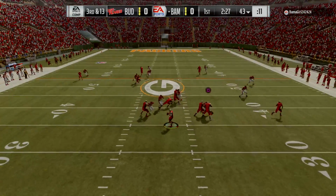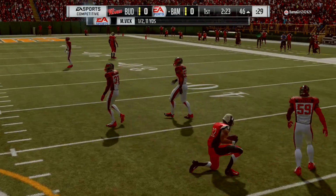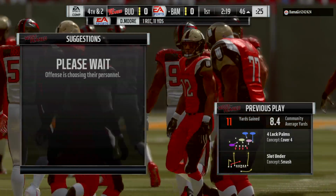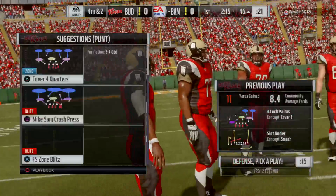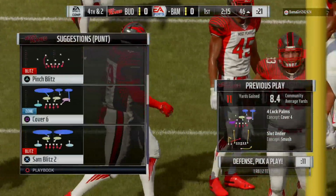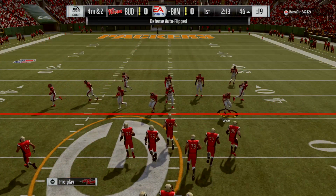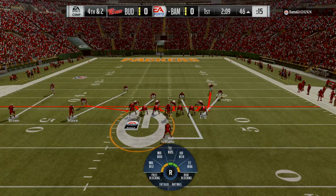Throwing, Vick. Quick slant, caught by Moore. And he'll take it down shy of the 45 at the 46. They'll get 11, but still a little short. Fourth down. And on their first drive, the offense staying out there. They're going to go for it on fourth.